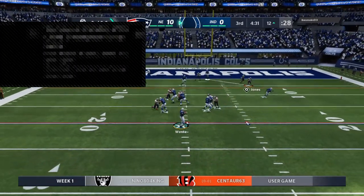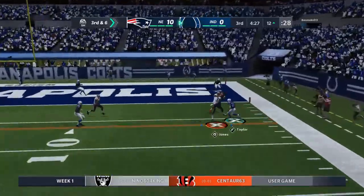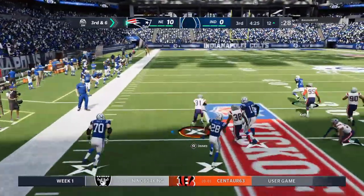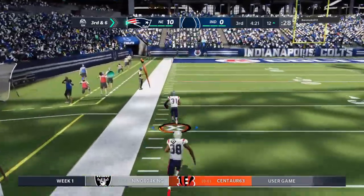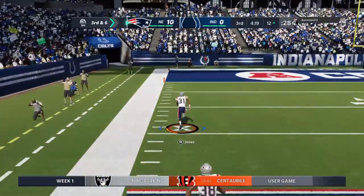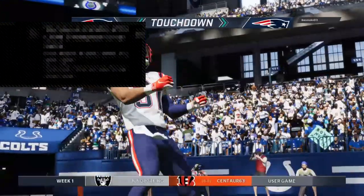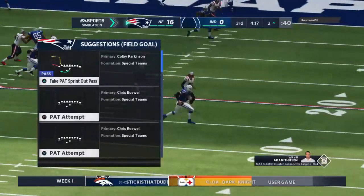Brings up from the gun on 3rd down. Wentz eluding the pressure right. He rifles one that's intercepted. Picked up by Jonathan Jones. And he's free going down the left side. It's a foot race. Past the 20. And he takes this one back into the end zone. And the Patriot defense has a touchdown.